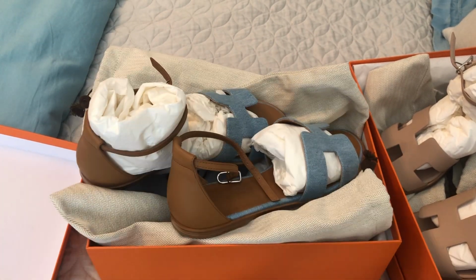All right, that is it for my Orlando Hermes haul. Like I said, it was a great experience there, and it was fun to see what they had in stock.